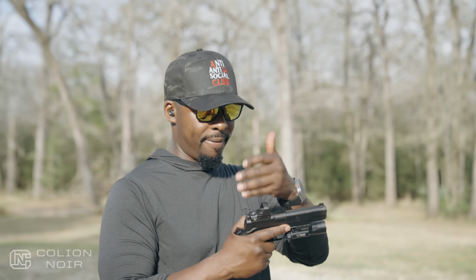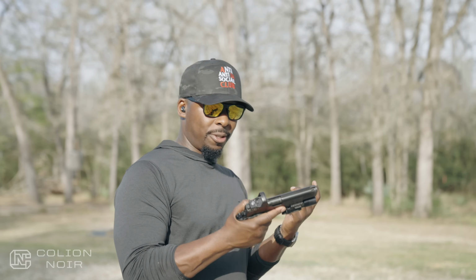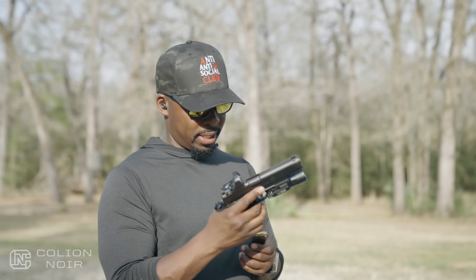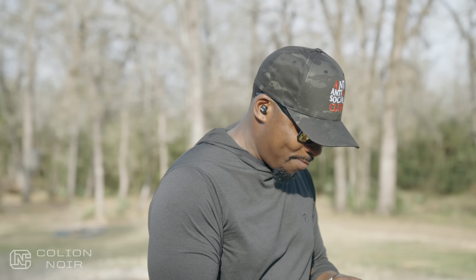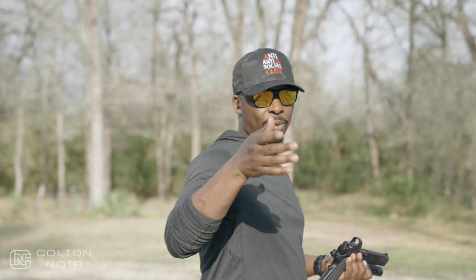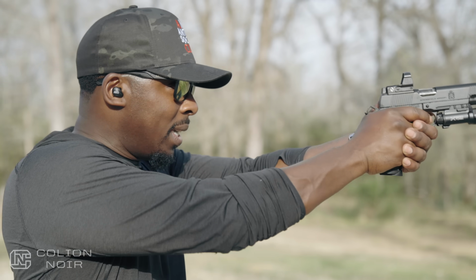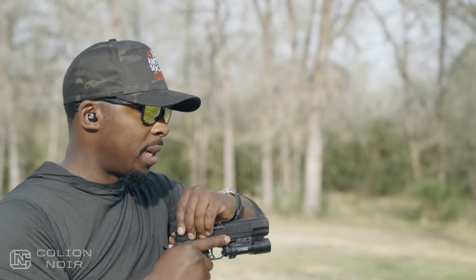And the fact that I can have a red dot on it now puts it in the category of usability that I really love. Now, this is a 45. With this, kind of the same limitations as the other one, 8 rounds of 45, but it is 45, right? It's God's round. But the beautiful thing is you can get extended mags for these, so I can get 10 rounds, which you'll see here in a second. But I just want to shoot this and talk to you about the experience of shooting this. I might want to load it.